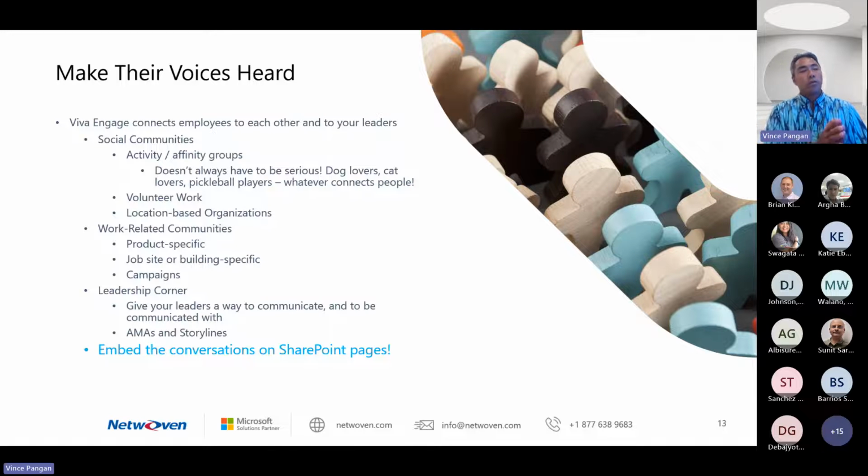Also, you want to make sure that your leadership has a way to communicate, and that people can respond back to the leaders without having to send them a direct email or a Teams chat message, right? Who's going to go and email their CEO to respond to something that they heard? Viva Engage really gives people the ability to communicate with leadership.